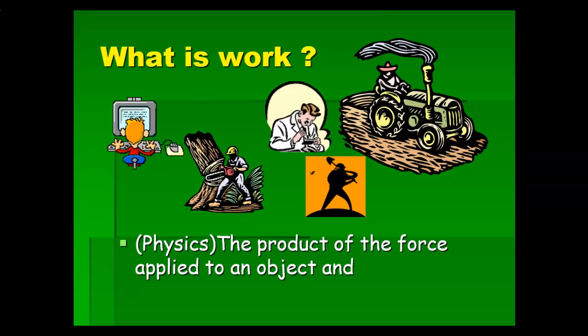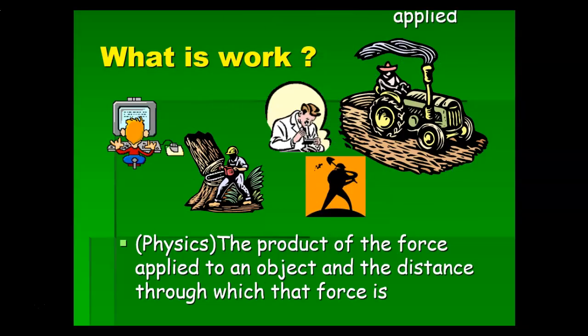The product of force applied to an object and the distance through which the force is applied. So we apply force with a pressure. We have a pressure, by the way, and then create a force, and then something's got to move. Everybody okay?